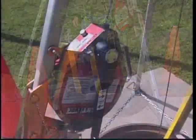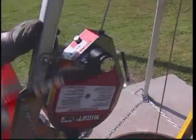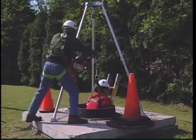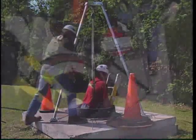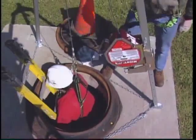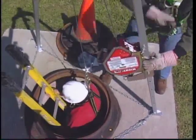If the entrant falls or becomes incapacitated, the attendant can pull the plunger pin, activating the retrieval mode. Once the pin is pulled, the attendant turns the MightyVac handle counterclockwise to raise the entrant to safety. This unit also offers lowering capabilities for emergency rescue. If the entrant becomes wedged, the attendant can lower the individual, releasing them from the obstruction.